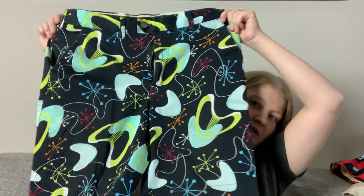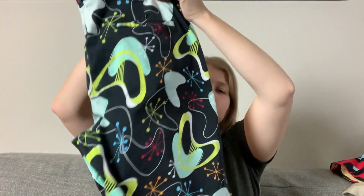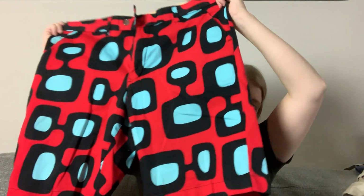I found a couple pairs of men's Loudmouth golf shorts, which is just a really out there, fun type of golf shorts, and they usually have this logo on them, Loudmouth. These are like an outer space theme, and they're a little bit faded. They're not in as great condition as the other ones I found, but that's okay. This is a geometric pattern. Not faded. This one's in excellent condition. And I have one more, but I don't know where it is right this second.